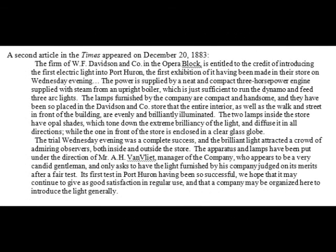The second newspaper article appeared about a month later in the Times, December 20th, 1883. It says this: "The firm of W.F. Davidson and Company in the Opera Block is entitled to the credit of introducing the first electric light into Port Huron, the first exhibition of it having been made in their store on Wednesday evening. The power is supplied by a neat and compact 3-horsepower engine supplied with steam from an upright boiler, which is just sufficient to run the dynamo and feed 3 arc lights. The lamps furnished by the company are compact and handsome. They have been placed in the Davidson and Company store that the entire interior, as well as the walk and street in front of the building, are evenly and brilliantly illuminated.